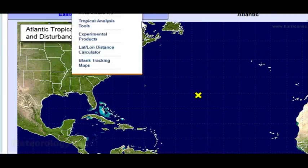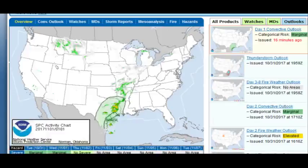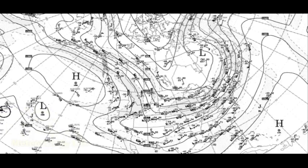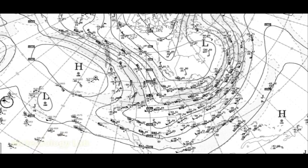NHC looks pretty clear. One little disturbance way out there into the Atlantic. And let's take a look at the 250 millibar analysis. Northwesterly flow coming in from northern British Columbia into Montana, so we know it's going to be kind of a cold pattern in the northern high plains in this area here.